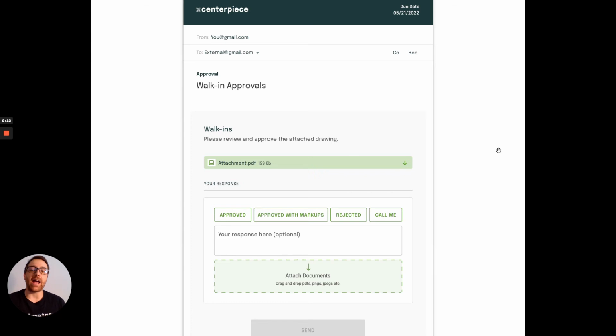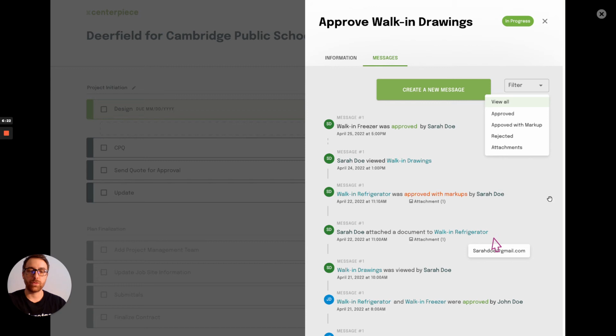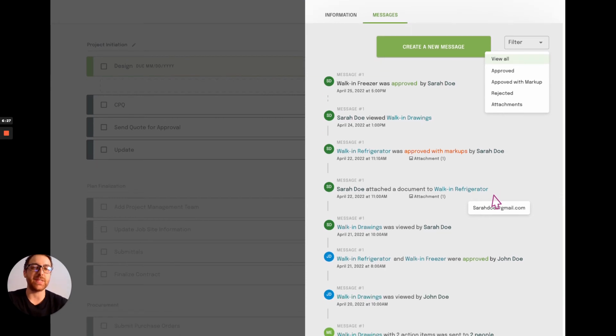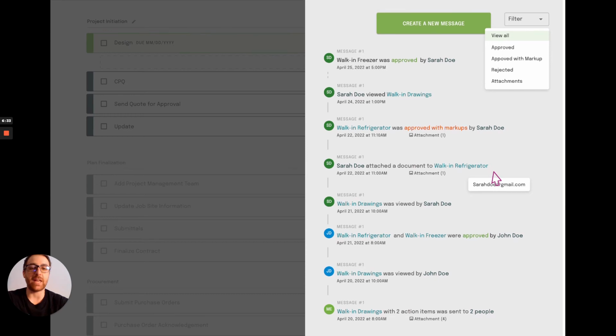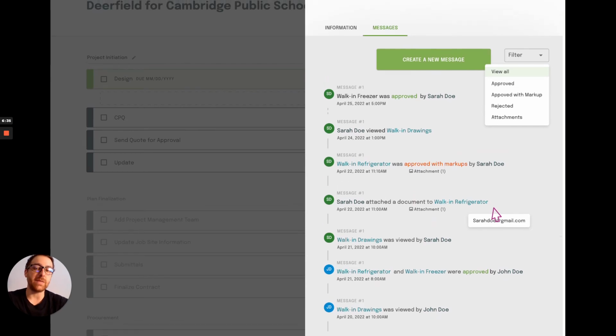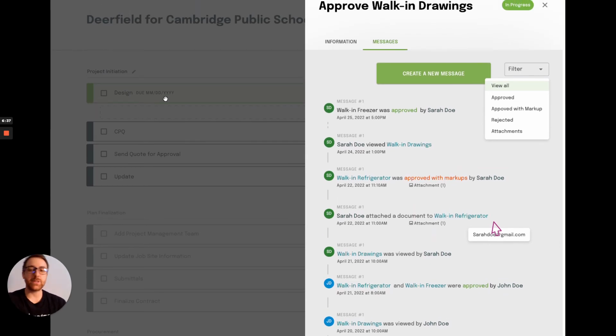Importantly, these recipients don't have to have an account with Centerpiece, so they don't need to be working with us in order for you to work with them inside of this platform. Our system also tracks all of these messages and their responses in real time. So you can see what messages you've sent, you can see what messages have been viewed, and you can see what responses have been received. This way you always know what's holding up the process to complete a task.